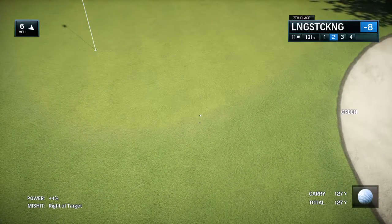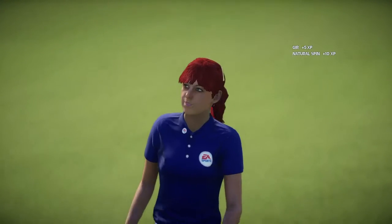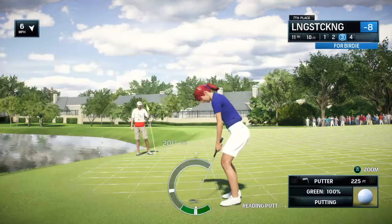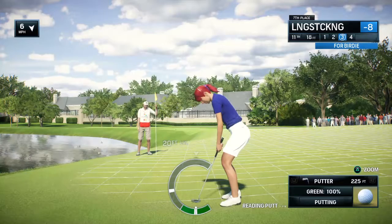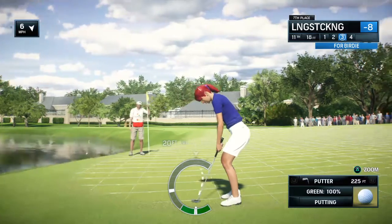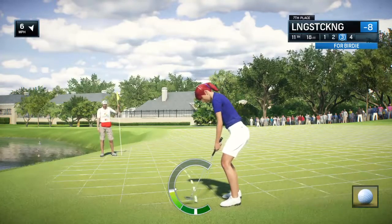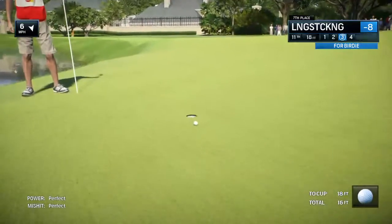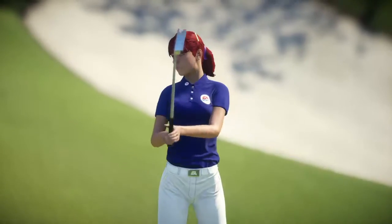Early part of this second 9 and a good approach shot. Now, pretty good chance for birdie. This is that awkward length. Just slides by. Yeah, can't afford to miss too many of those out here today.